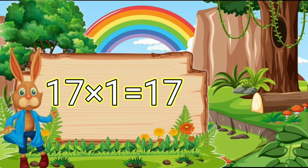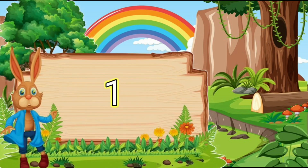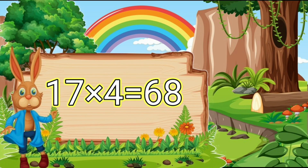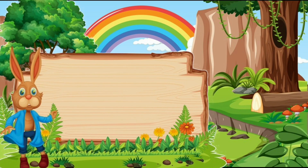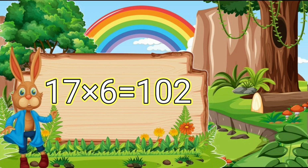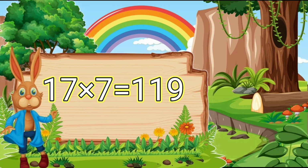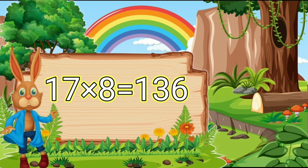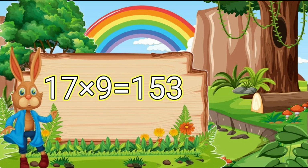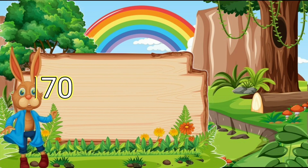17 1 jaa 17. 17 2 jaa 34. 17 3 jaa 51. 17 4 jaa 68. 17 5 jaa 85. 17 6 jaa 102. 17 7 jaa 119. 17 8 jaa 136. 17 9 jaa 153. 17 10 jaa 170.